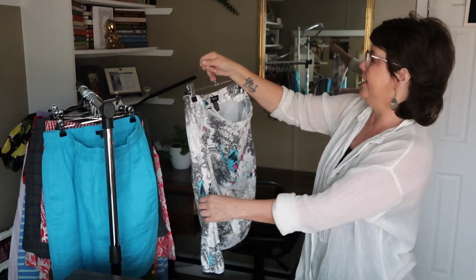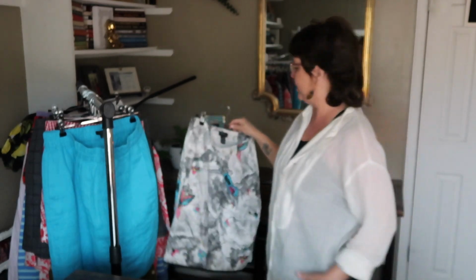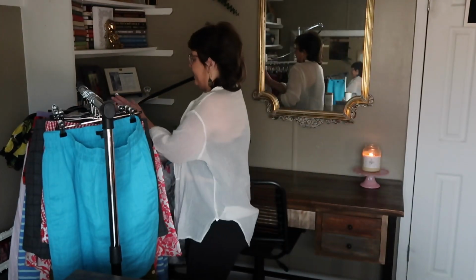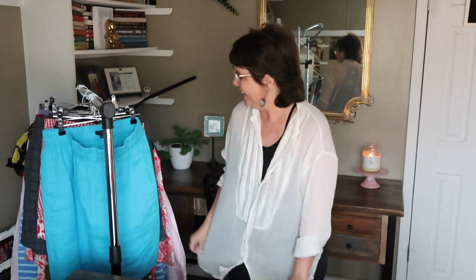So size 8. And I know it says City Silk. Let me see. Oh, stretch. Oh, yeah. I mean, really, what else could you ask for, right? Besides, I guess, our size.